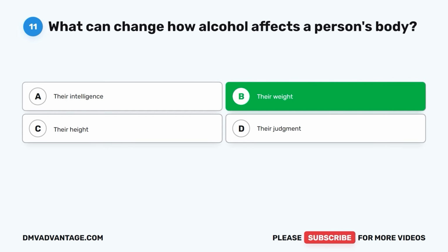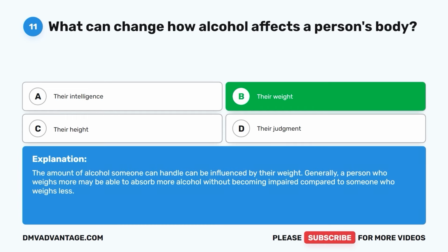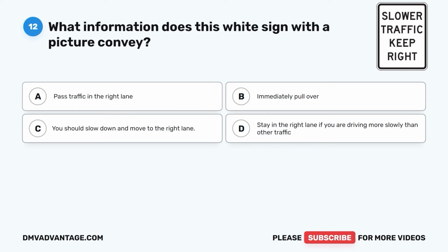The correct answer is B. Their weight. The amount of alcohol someone can handle can be influenced by their weight. Generally, a person who weighs more may be able to absorb more alcohol without becoming impaired compared to someone who weighs less.